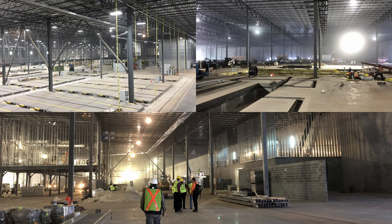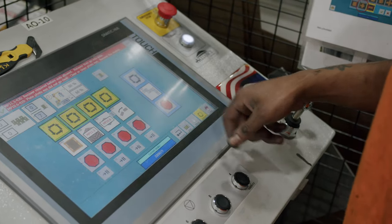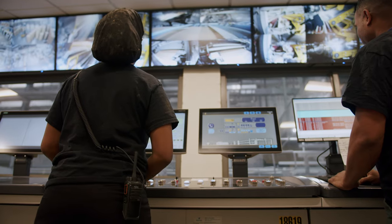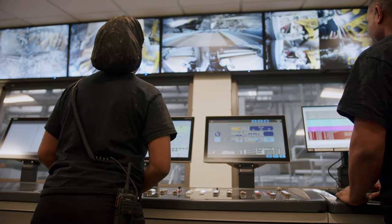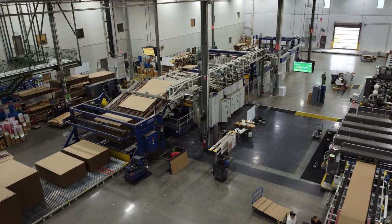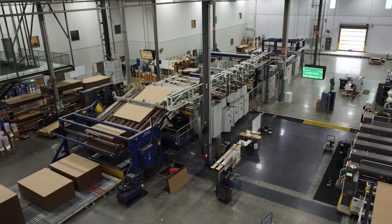When I started, there was nothing here. It was a plant under construction. I had a lot of knowledge in this industry, so the first thing I did over here was share my knowledge with the new people, the people who don't have any experience in this industry. So I cooperate with them to make a strong crew, a strong team. That's why I work here at Cascades.